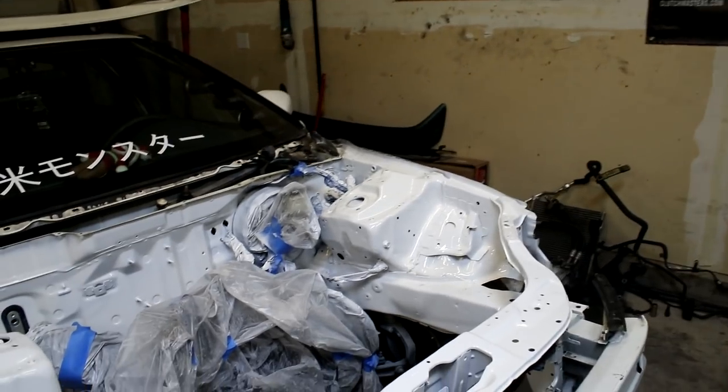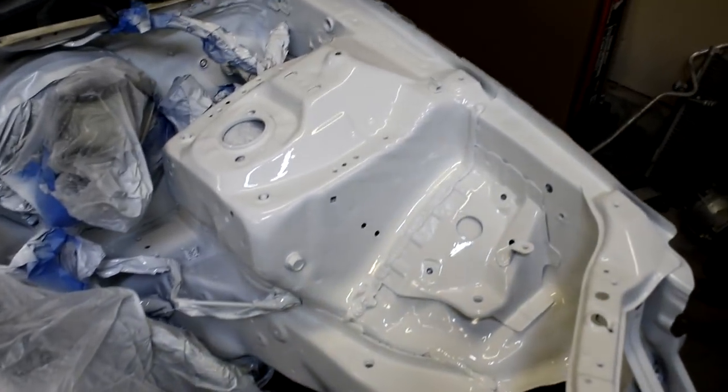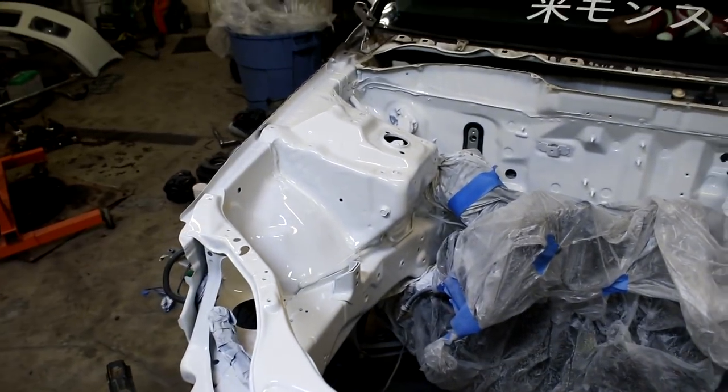It's pretty dry right now. Yeah, it's still tacky, but it's gonna look pretty much like that. So it's really glossy, it looks good. Yeah, I put some heavy, heavy, heavy coats. I mean, not enough till it runs, but a perfect amount of clear, so it looks really good. It's shiny as heck. It looks really good for a rattle can, honestly.